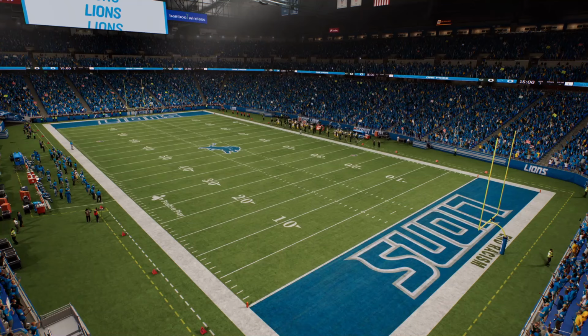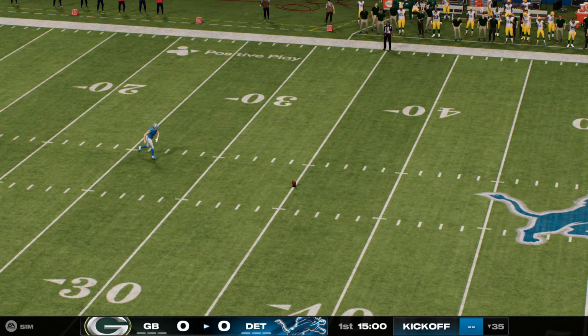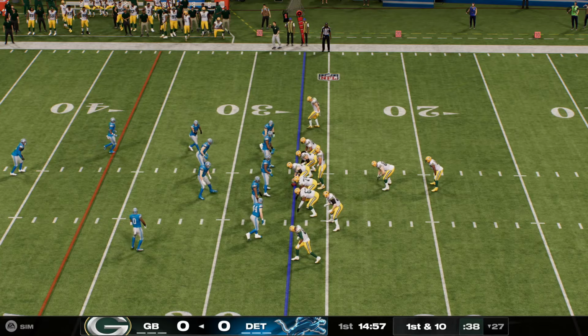From the venue that hosted the Super Bowl back in February of '06, welcome to Ford Field in downtown Detroit. The punter, Jack Fox, has us ready to go, and we are underway here at Ford Field. And a decent return out to the 27-yard line.